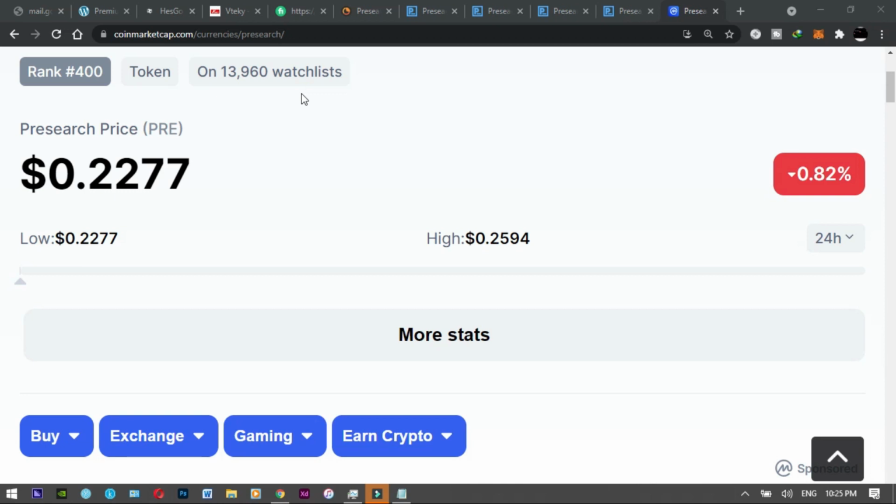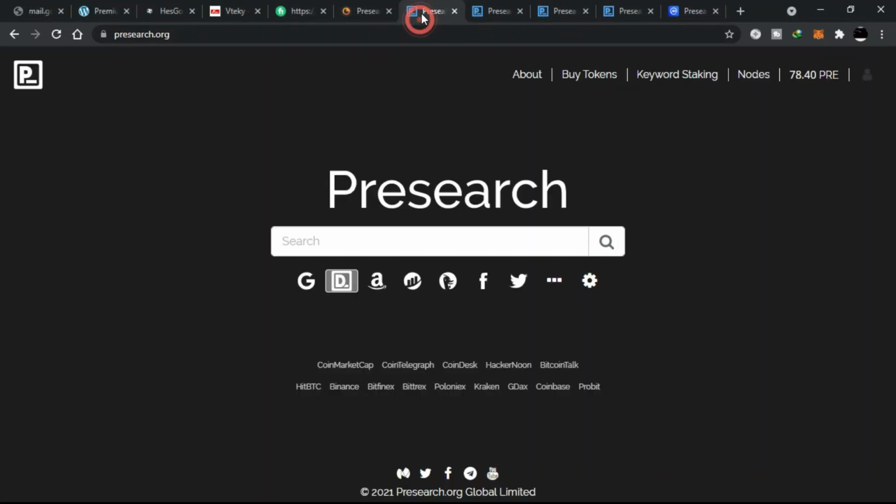Okay, so now let's get to it. This coin has been around for a very long time, of course, and they're still doing this kind of airdrop. It's actually a search engine, as you can see. This is one of my accounts, and you can see I have 78 Presearch, which is about $20 currently.